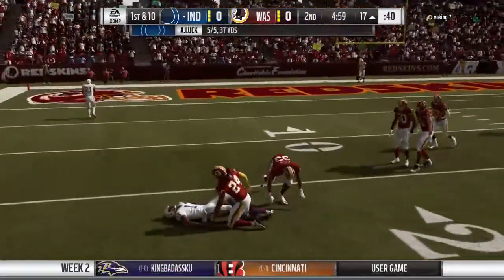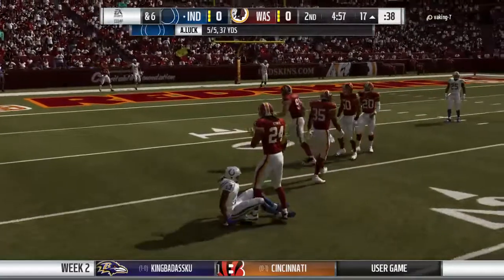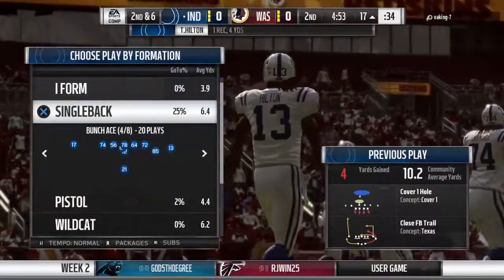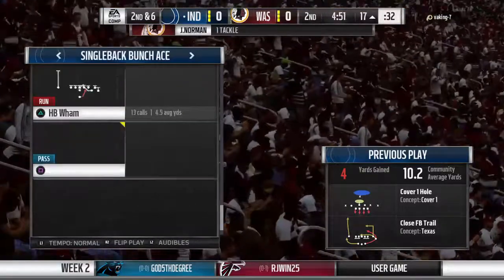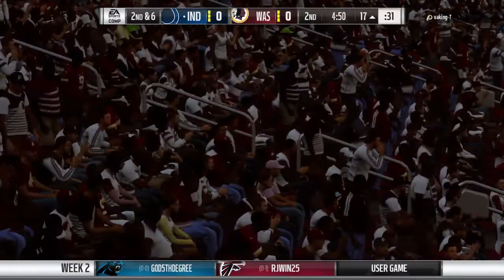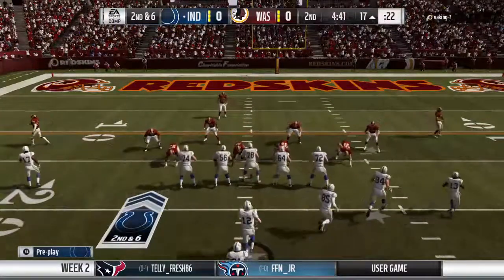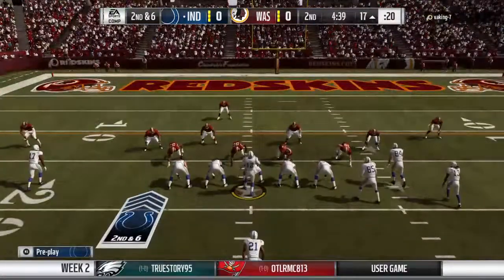Whatever they're doing, though, it's working really well. And he'll get it down this time to the 17. That throw good for 4. It's 2nd down. Well, if you do read man coverage, Brandon, the drag route's a pretty good one to run against it because you're running away from people on it. 4 yards on that last completion, so that sets up 2nd and 6.